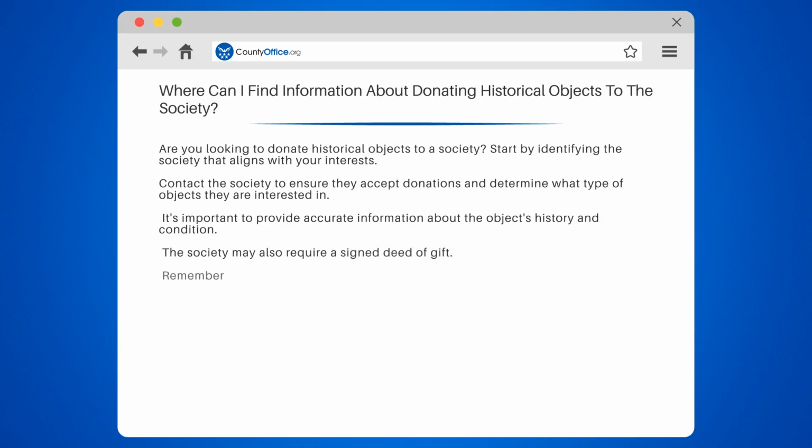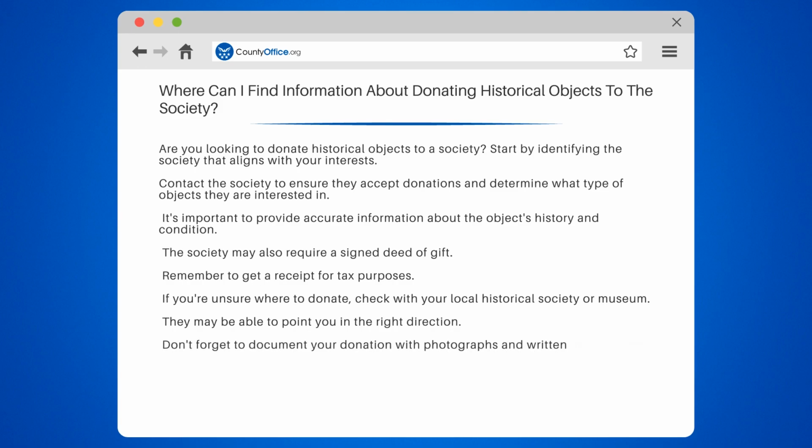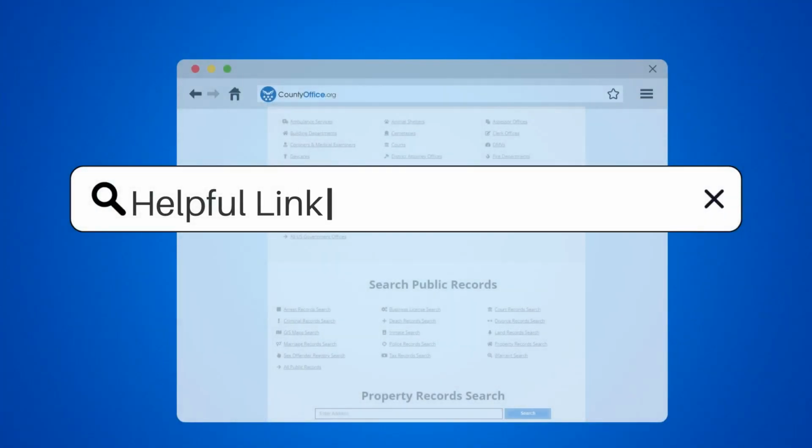The society may also require a signed deed of gift. Remember to get a receipt for tax purposes. If you're unsure where to donate, check with your local historical society or museum. They may be able to point you in the right direction. Don't forget to document your donation with photographs and written descriptions. Your donation could help preserve history for future generations.